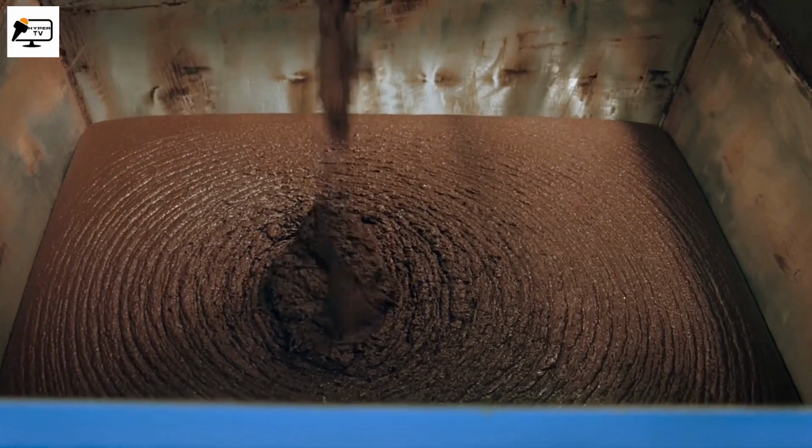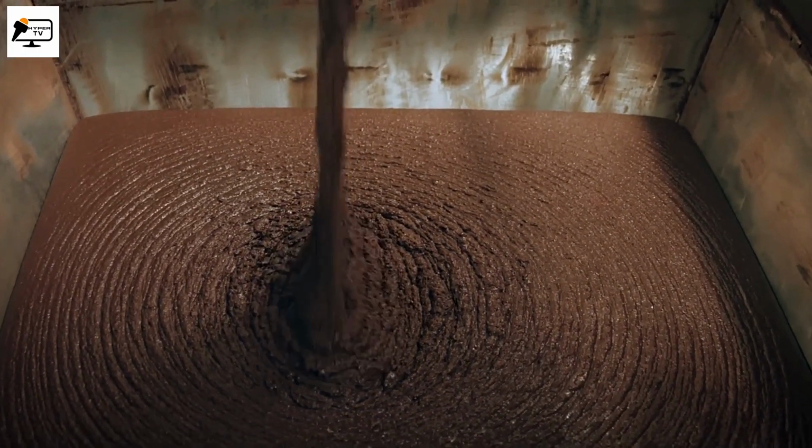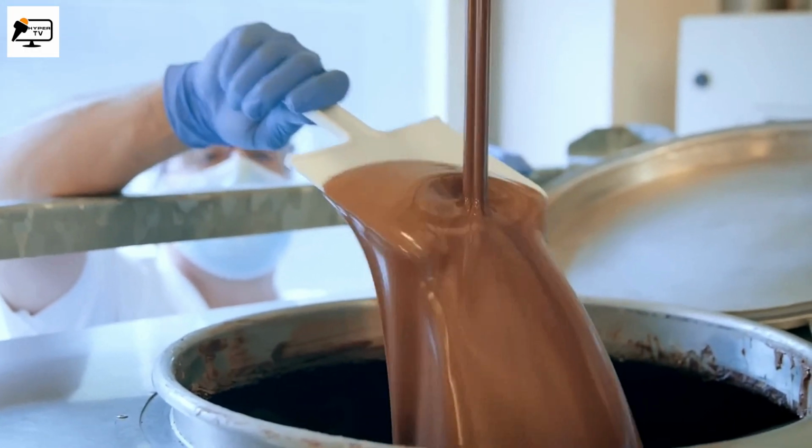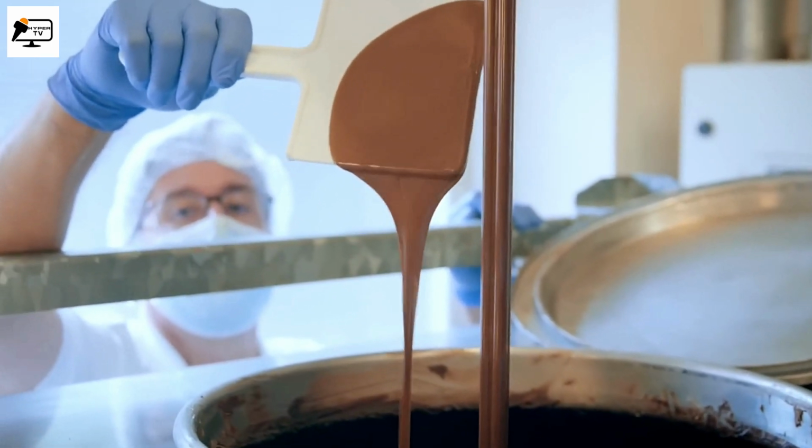As the beans undergo grinding, they release natural cocoa butter, the fat present in cocoa beans. The heat generated during grinding and the friction between particles cause the cocoa butter to melt. This melting process transforms the ground cocoa particles into a smooth and flowing liquid, creating the rich and velvety consistency characteristic of chocolate liquor.